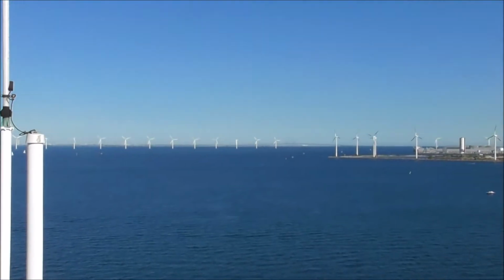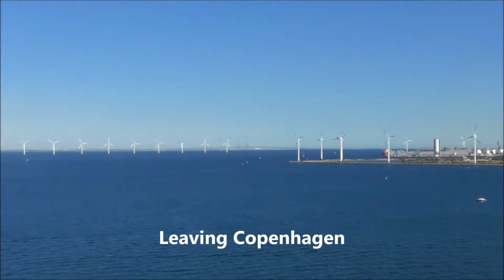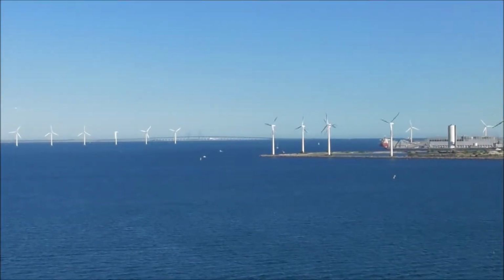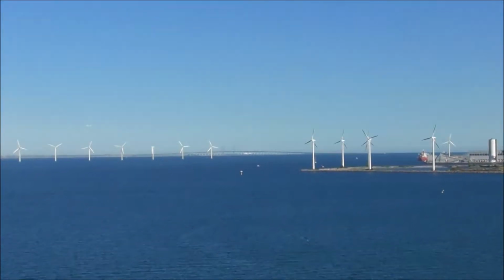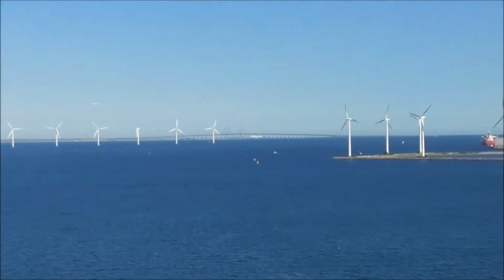Leave Copenhagen and look at the wind turbines in the distance with the bridge, the famous bridge between Sweden and Denmark. Well, actually, our original thoughts when we looked at it way back when have disappeared by the time we came to book.